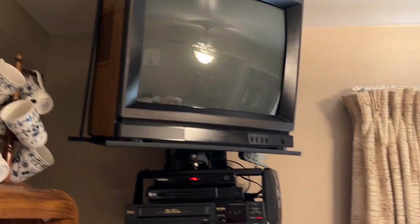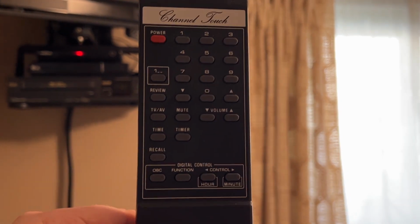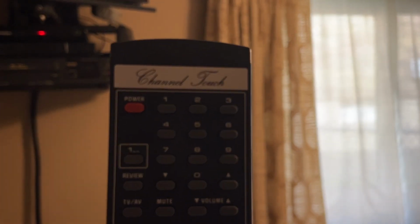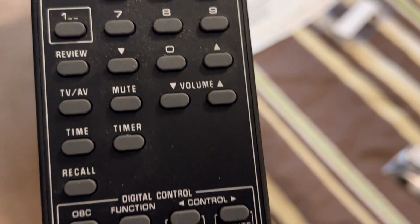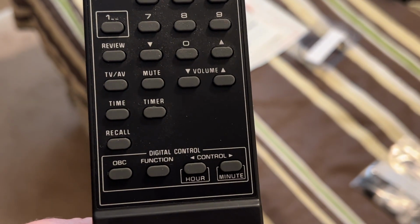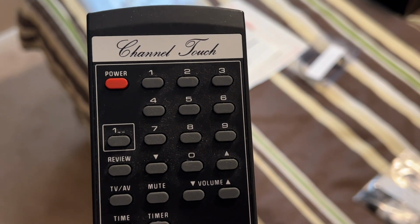And this is the original remote. I always took good care of everything. I was always fascinated by it saying channel touch in fancy cursive font, but a little dusty. I gotta dust it off. It is Novus. It's nice and clean. But yeah, this is the original remote.